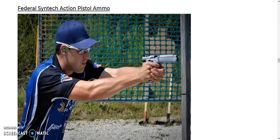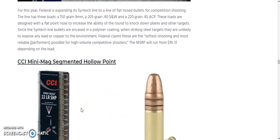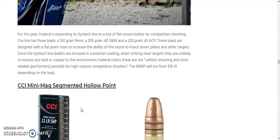Alright, for those of you that happen to be competitive shooters, Federal has announced a new line of Syntex synthetic ammunition. Well, sort of synthetic. What we're looking at here is a polymer-coated bullet, and to make it more appealing to the competitive shooter, they're going to be featuring flat-nose bullets. Now, for somebody that shoots 40 Smith & Wesson, it's not really a big deal, but for you 45 ACP guys and 9mm guys that want to compete with that ammunition, we are looking at a 150 grain 9mm load as well as a 220 grain 45 ACP load.